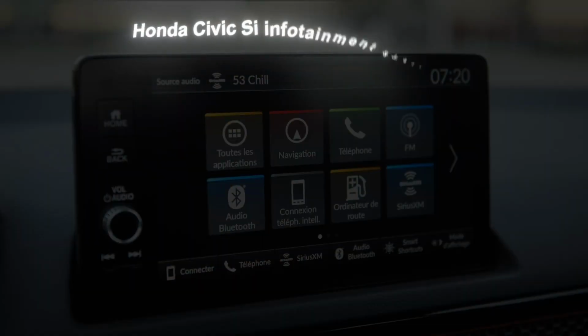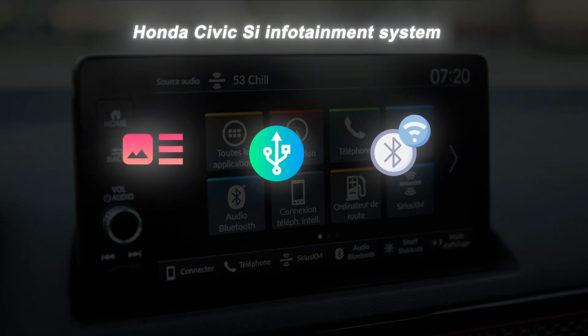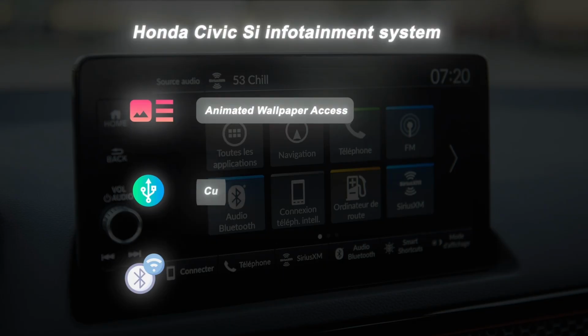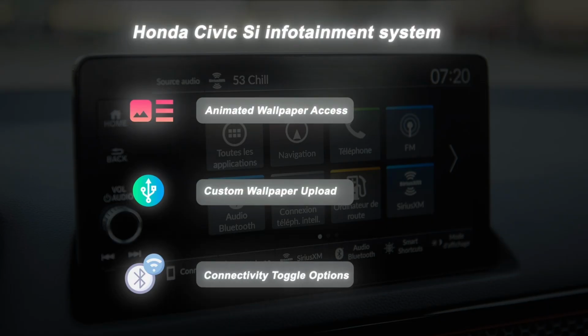The 2024 Honda Civic Si infotainment system contains at least 3 distinct levels of concealed functionality. The first, Secret Menu, enables animated wallpapers, allows uploading custom wallpapers via USB, provides font size adjustment options, and includes toggles for Wi-Fi and Bluetooth connectivity.